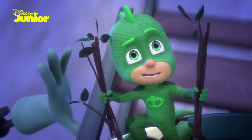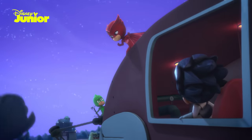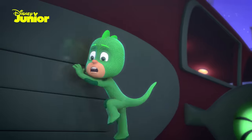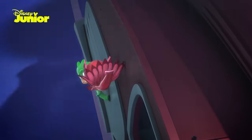Nice one, Owlette! Stop it, you PJ pest! Too late, Romeo! Gekko! Jam that tracker whacker! No! Whoa! Super lizard grip! Hang on to me, everyone!